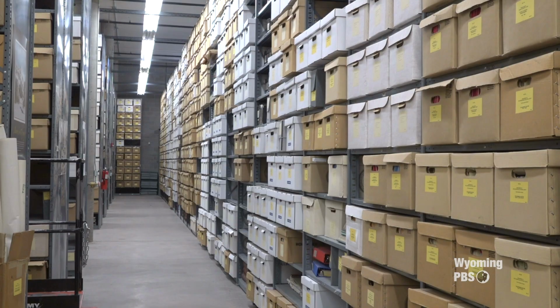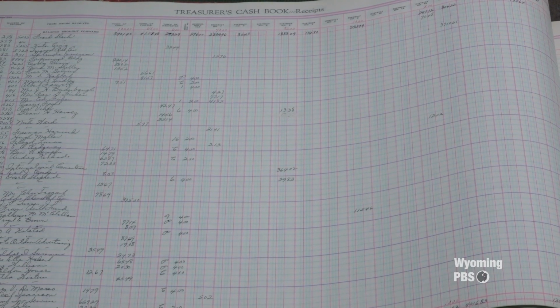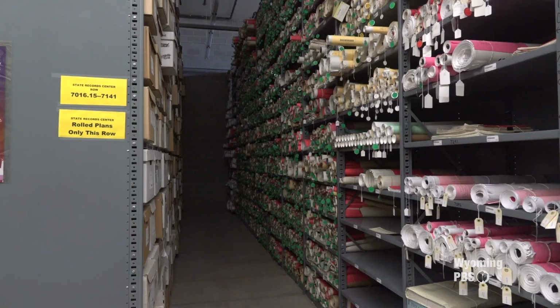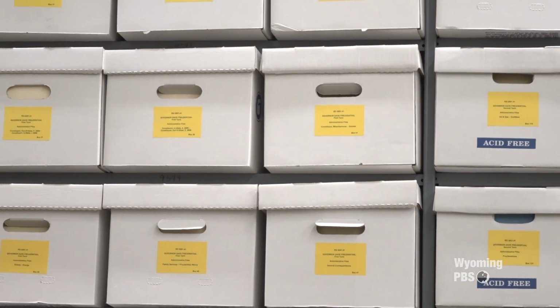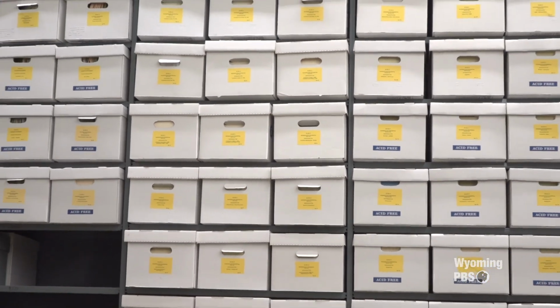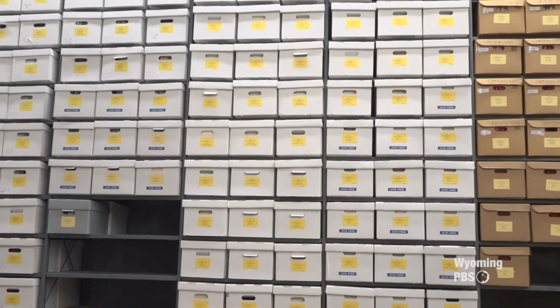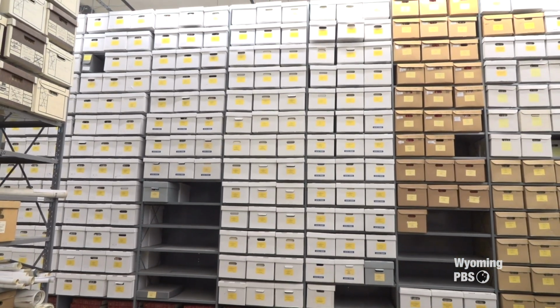We don't take everything. We are interested in preserving things that have historical value or legal value or ongoing administrative value. So we retain about 44,000 cubic feet at the moment of archival records that document the history of the state, tell the story of the people, tell the story of how the government functioned over time.